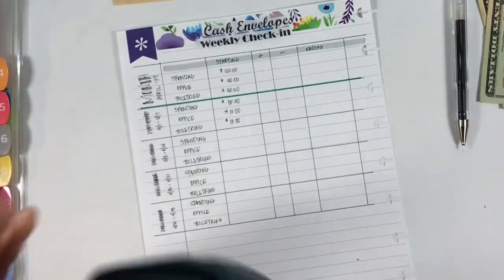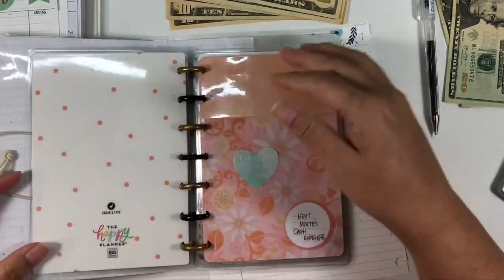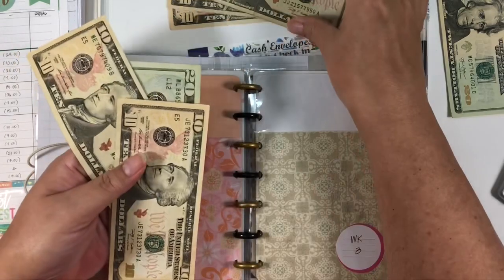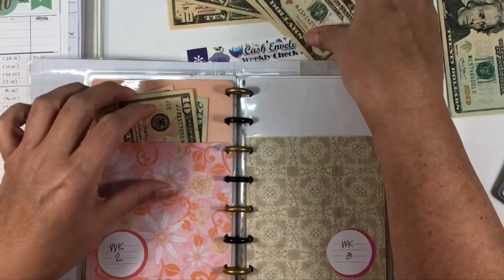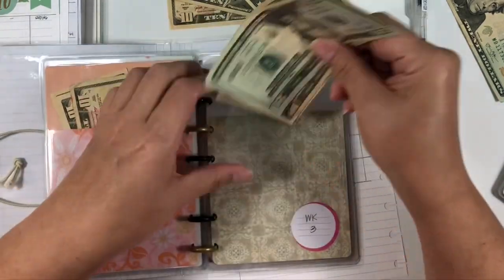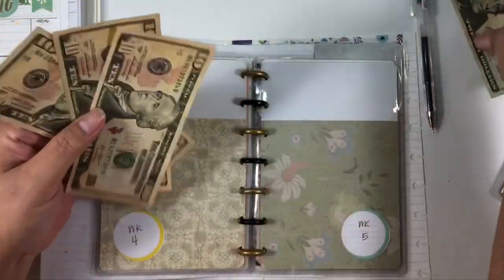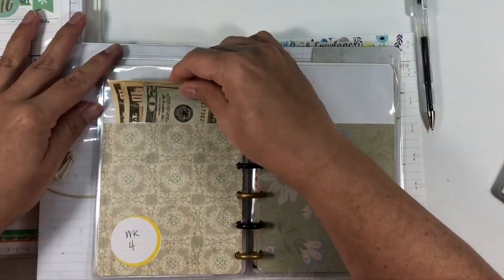And then before we end this, because I already know how much I'm going to be doing every month, I will divvy this up for the next 3 weeks. So $50 will go towards week 2. $50 will go towards week 3. And I did make this little cash envelope system specifically for this purpose. $50 will go towards week 4. And I did create one for week 5 just because there are some months with 5 weeks.